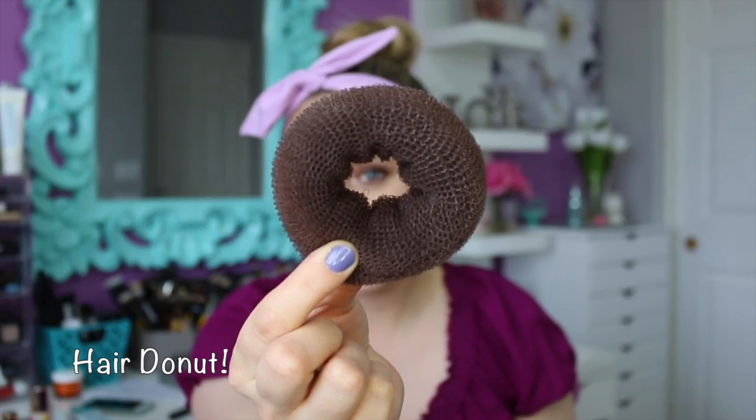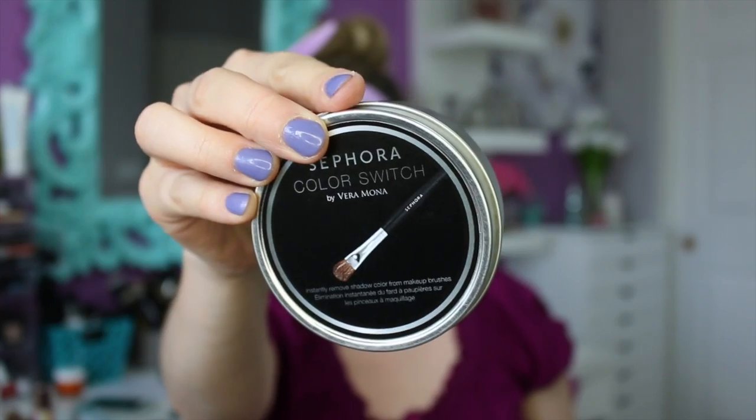Another favorite is this hair donut. I had purchased the Color Switch, which was a little tin with a material like this inside, so that you can switch between your eyeshadows. You kind of just dust off the shadow from your brush onto the product, and then you can go in with another color. Well, a lot of you told me that this hair donut works just as well. So I've been using this for the past 2 months, and I keep forgetting to mention it, but purchase this. It is much cheaper. The Color Switch I purchased from Sephora, and it was $18. This is what the one from Sephora looks like right here.